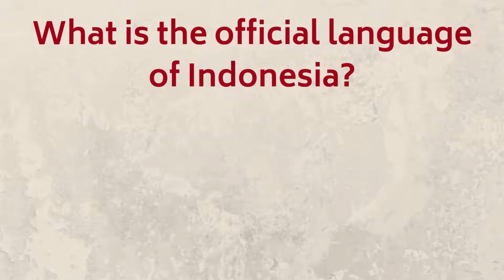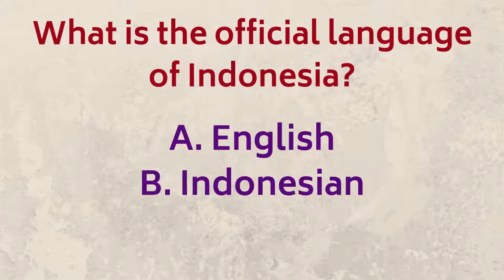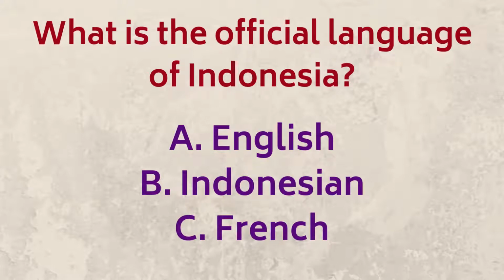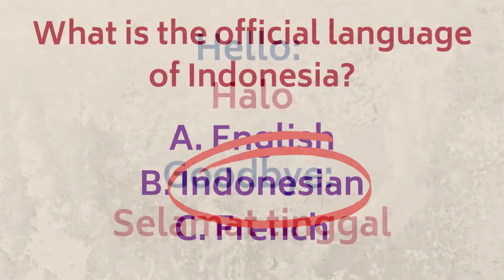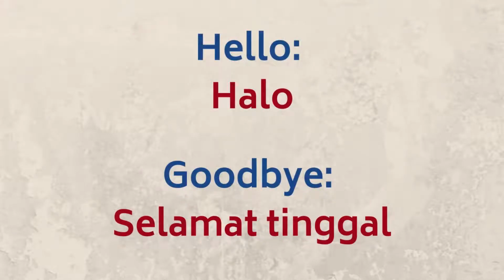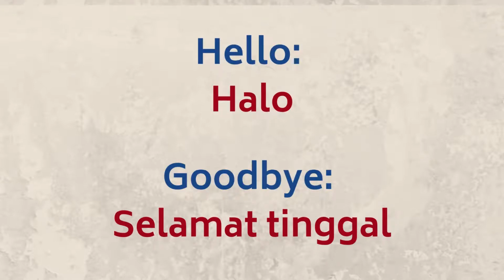Question 1. What is the official language of Indonesia? A. English, B. Indonesian, C. French. The answer is B. Indonesian. To say hello in Indonesian, say halo. To say goodbye in Indonesian, say selamat tinggal.